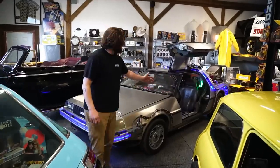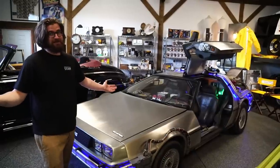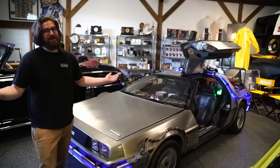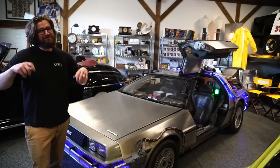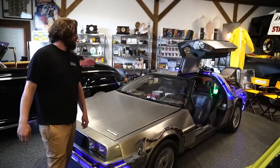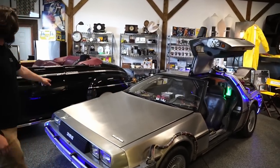And this is the one that started it all. Really, this is a DeLorean time machine. Everybody knows the time machine, even people like Dustin who have never seen Back to the Future. And people in the comments are gonna be like, how have you never seen Back to the Future? But he's gonna watch it tonight. He said he's gonna watch it tonight. But he knows of the car. That's how iconic this car is.